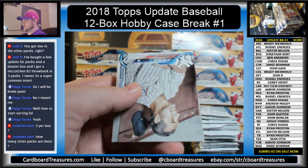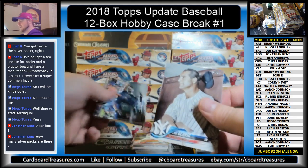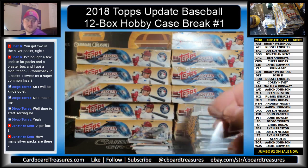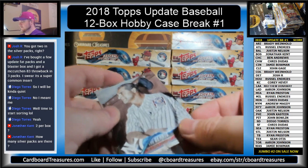There's Buchholz. And nice one. Going to the Yanks, Lou Gehrig. Legend short print. New York Yankees, Aaron getting on the board first.